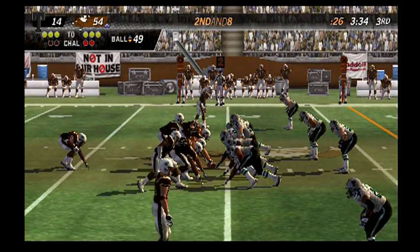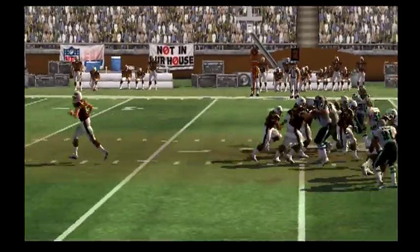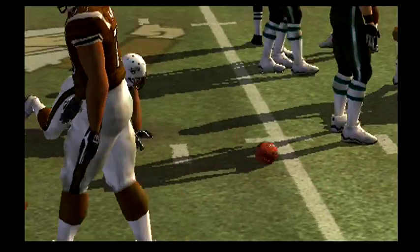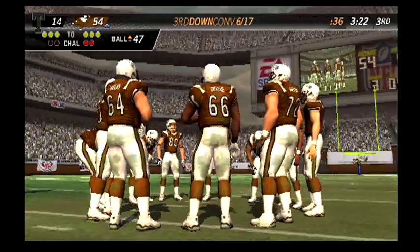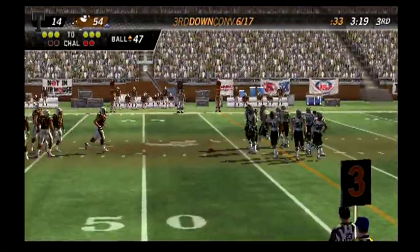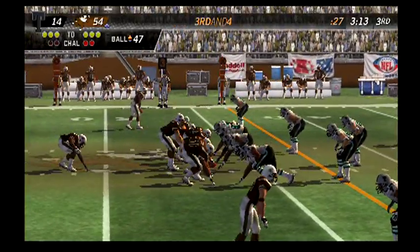The Thunder with a four-man front. Curry comes in motion. Hand it off. Atkinson is there on the stop at the 47-yard line. Justice rumbles forward for a gain of four. Looking for a third down conversion here. They have to get it to the 43.